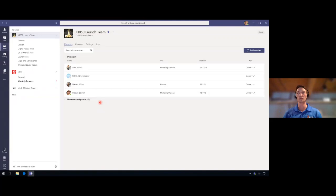So you want to be careful if you're inviting customers or third-party vendors to your Microsoft team, just because they're being added directly to this team. Any information that's shared inside these channels, they're going to be able to see. So you have to be careful of where you're adding them and what information you're giving them. But it gives you an easy way to collaborate with clients or third-party vendors that are outside your internal organization.